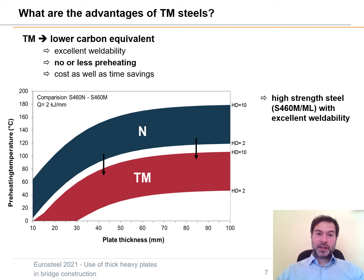So even in very large thicknesses of the steel material, these TMCP steels can be welded with no or very little preheating. And this can clearly be seen in this diagram, where we have a comparison of an S460 steel in the normalized condition compared to a TMCP condition. It's clearly seen how this shift in the delivery condition decreases the preheating temperature. So that's an important advantage, not only regarding cost and time savings, but also with respect to job safety, if, for example, a very narrow girder has to be welded.